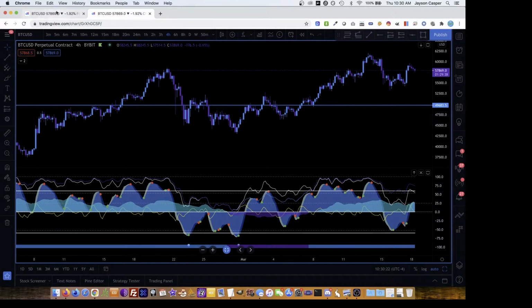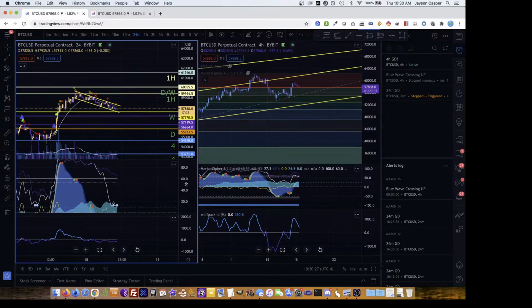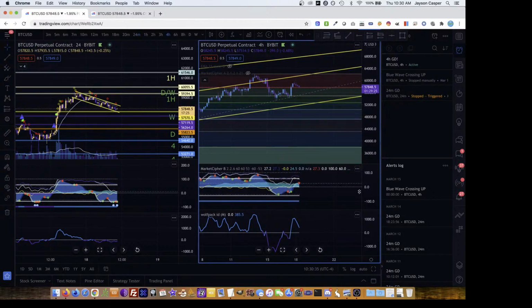Let's check out what's going on here. Oh man. Wow, got a double bottom on the 24-minute. The 4-hour printing a red. I would call that a trigger wave, you know what I'm saying? Because we can kind of see this direction coming down, right? We can kind of see, I don't know, guys.